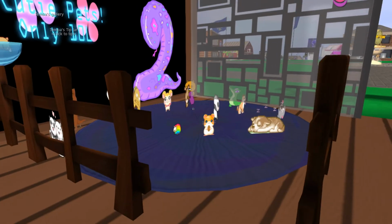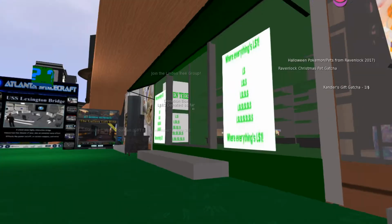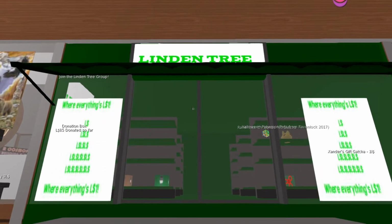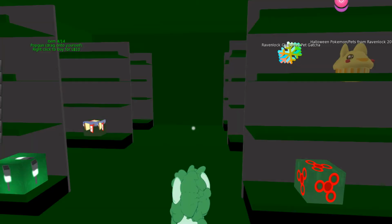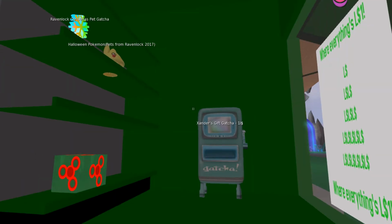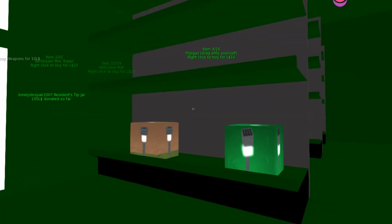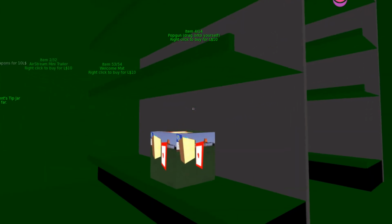Linden tree. This definitely gives me like the vibe of a Dollar Tree. And I'm assuming like everything in here is probably one linden. Oh, I guess the lights here in the sim are actually in here for linden.